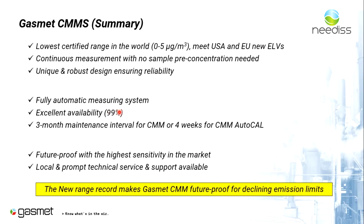And we also achieve 99% availability and a 3 months maintenance interval for the mercury, or 4 weeks for the CEMS AutoQual. And because we achieve such a low calibration range, our system is future proof for the market. Because in the future, the regulation will decline the emission limit, not increase the emission limit.